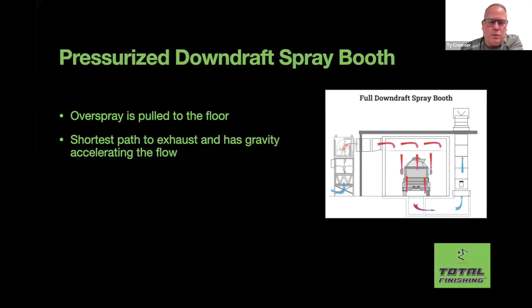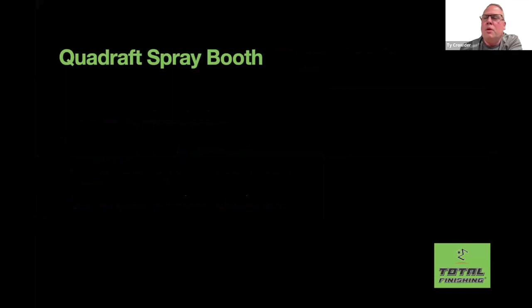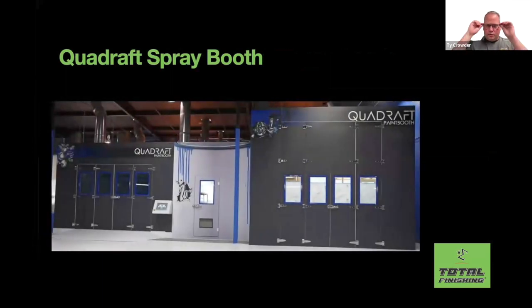Same thing, overspray's pulled to the floor, shortest path of paint to exhaust, gravity helping us, minimal overspray. Generally, this is seen as the very best possible quality of booth. So we have a couple of brand-specific solutions that use this downdraft design.